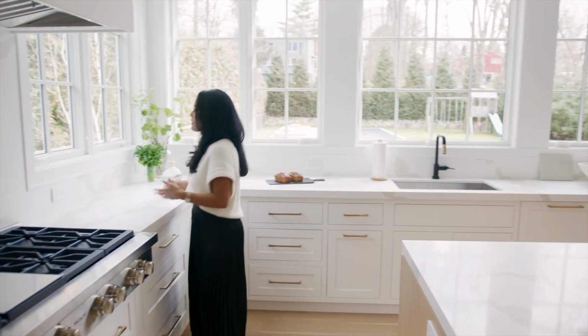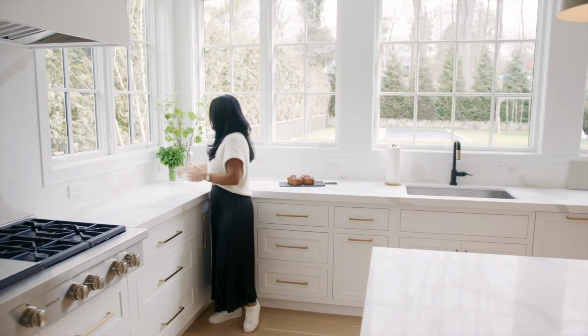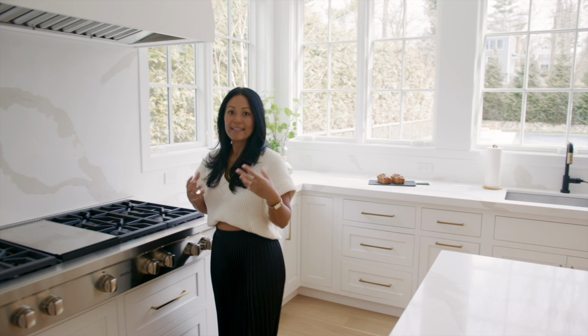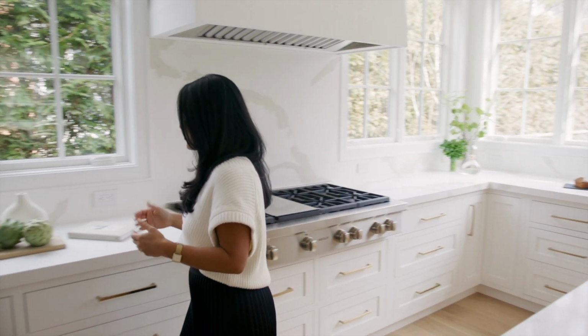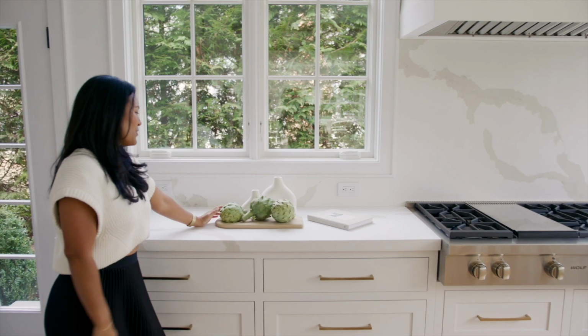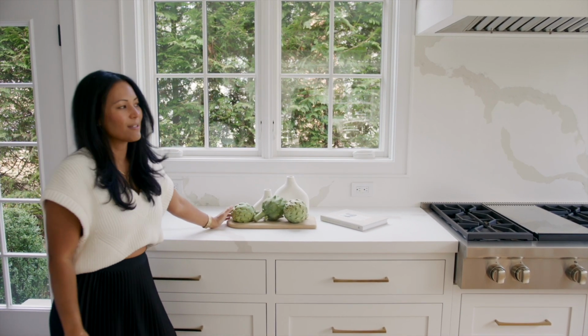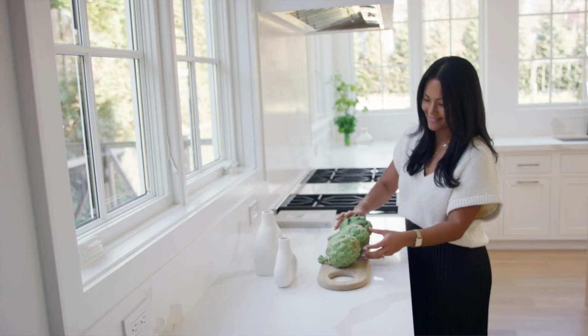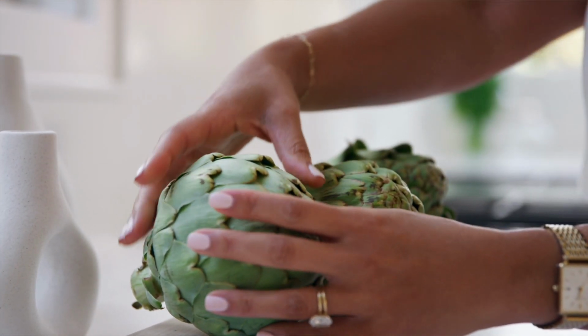Anytime we can bring greenery in, we like to put greenery on the countertops. I think that is a really great way to decorate and style any room, not just the kitchen. But the kitchen is fun because you can do oversized artichokes, and you can bring in some things that you'll actually use that can serve as decor until you use them.